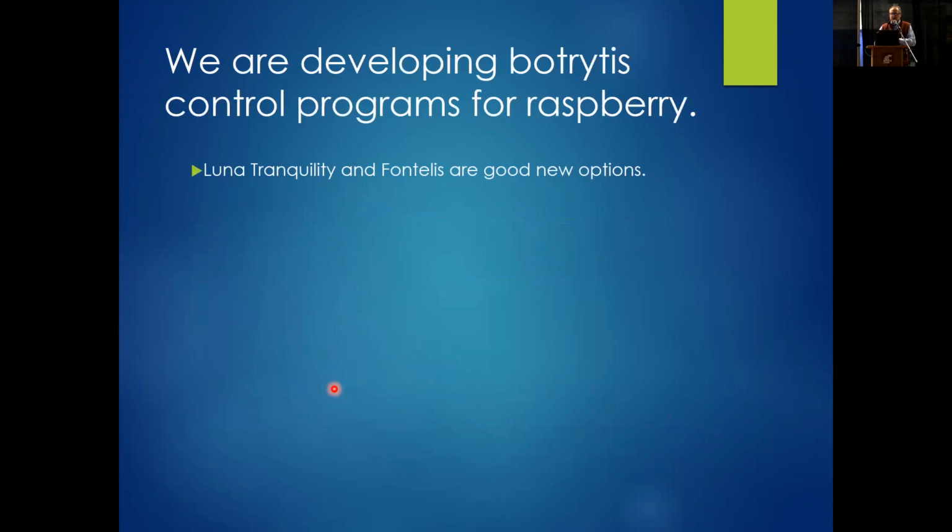You need to rotate to a different mode of action after one or two applications. There is nothing wrong with using the same mode of action back to back. You can do that, but if you use two applications back to back, you don't want to use it again for the rest of the season. So you have to rotate mode of action after one or two applications.